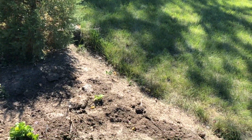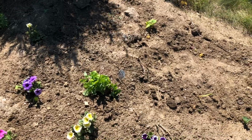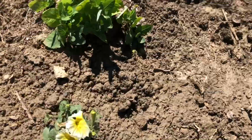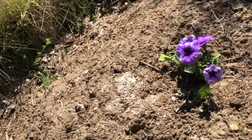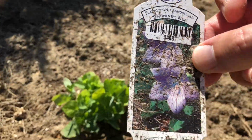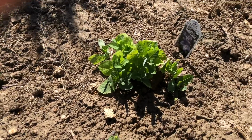another overflow cucumber, and whatever that is, I don't remember. I do have a card, so maybe I should stop being so lazy. Okay. Oh, it's a bellflower. So yeah. That's my garden.